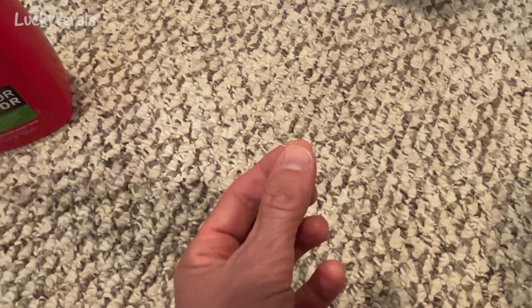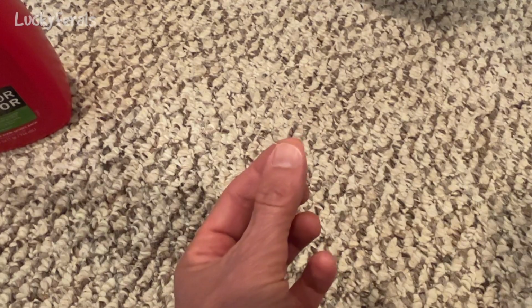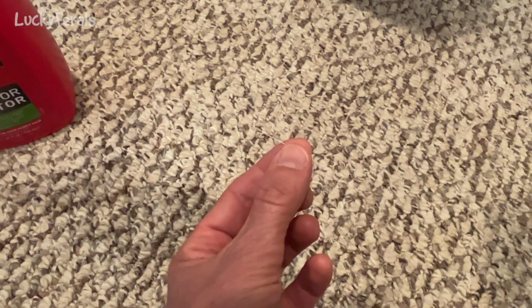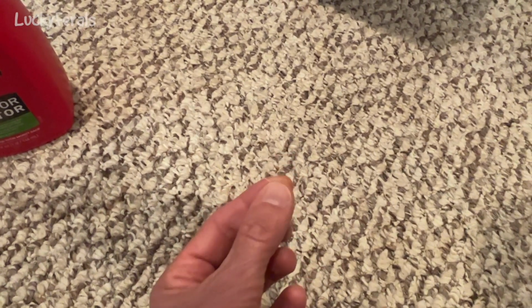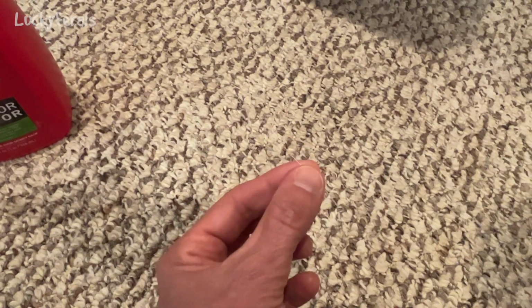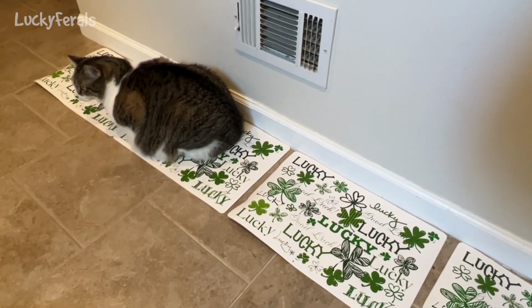Can you see this? I just found a white whisker near where the hairball was. So I would think this would be either Stella or Splash. Now, Stella did not want to eat much of her breakfast this morning, so I'm wondering if maybe Stella had the hairball. Look who's waiting on her placemat.